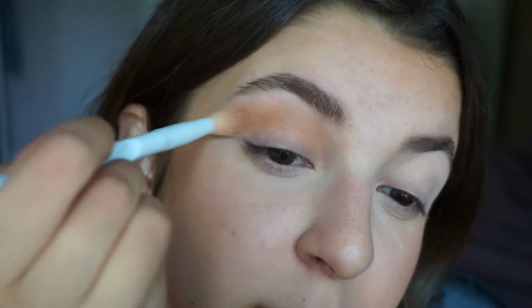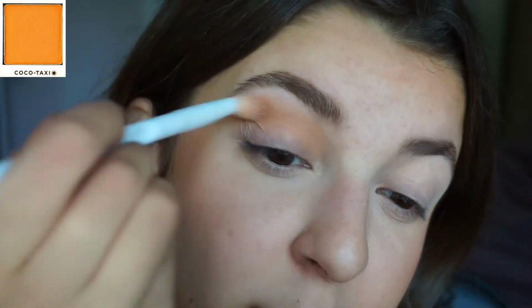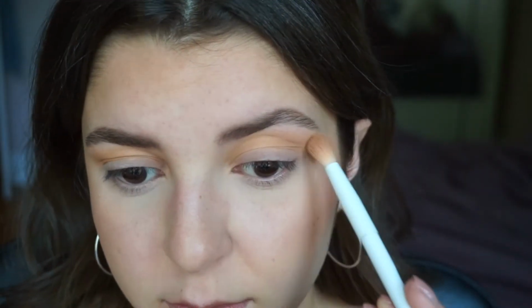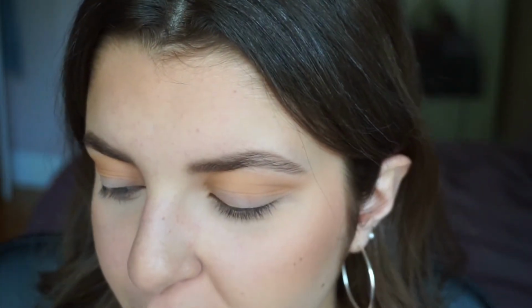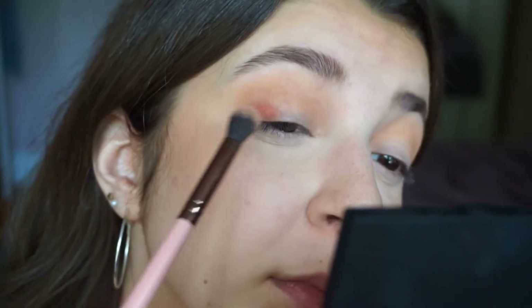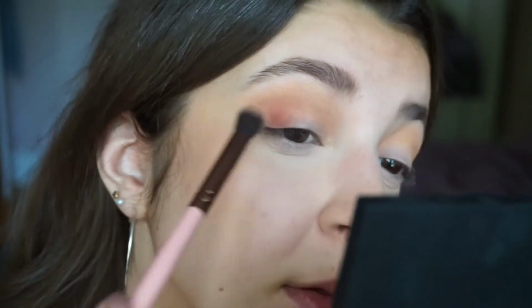Okay, so first I think I'm going to start off with Coco Taxi. I like that shade. It's super pretty. I feel like I just need a little bit more here to even out the other side. It's like a muted orange. It's a really pretty transition color. I think we're just going to go in with Tropico. Ooh, that one's a little more powdery. This is super fun and tropical. That is super pretty.